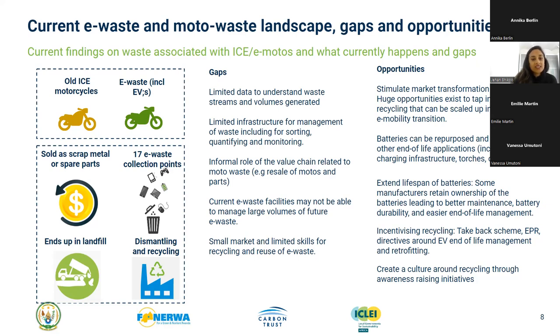Around e-waste, there are e-waste collection points. However, there is a challenge around awareness, around a way to dispose of electric waste. And then some of them possibly end up in the landfill. And then there is some capacity for dismantling and recycling in Rwanda. So there are different ways in which old ICE motorcycles and e-waste stay in the market, but also get recycled currently.